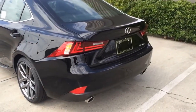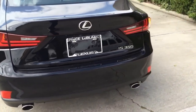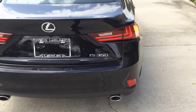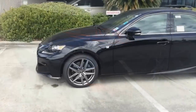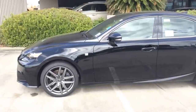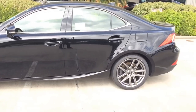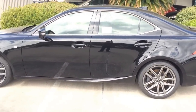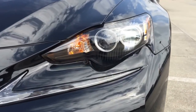By detecting when the IS enters a curve, a lower gear is held throughout for optimal response when accelerating out, and when pushed to higher RPM. The IS350 F-Sport model is filled with a throttle engine note that complements the accelerating performance of the vehicle itself. The front offers an aggressive style front facial.